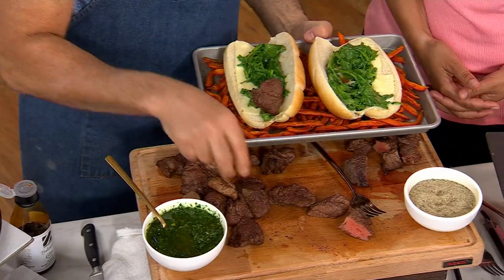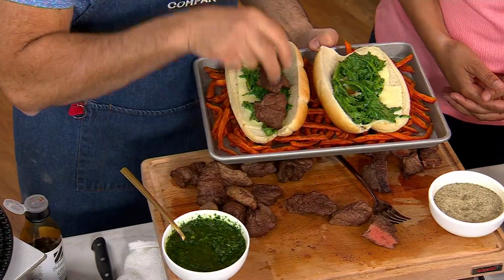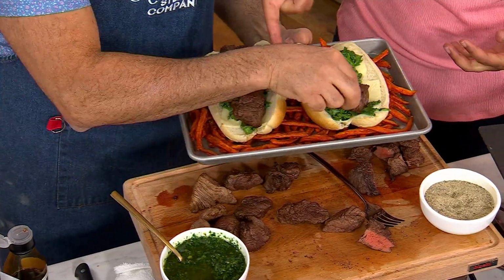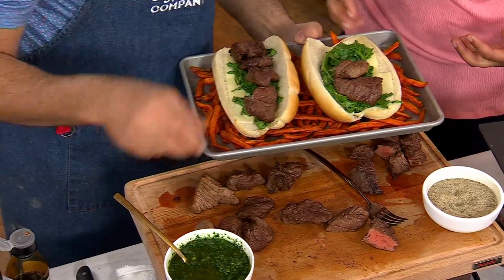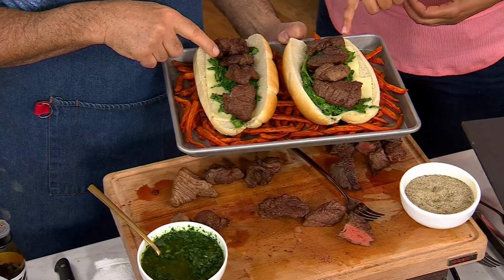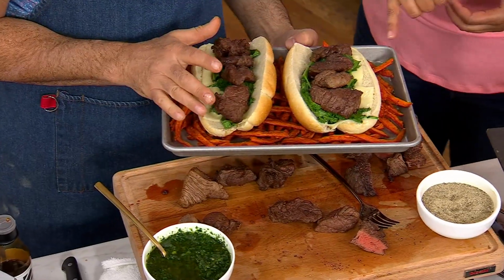Now here's what I'm going to do. I'm going to take, what do you think? 4? What's reasonable? Okay, great. 4 tips. But that to me looks like 2 sandwiches then. I could cut this in half. Yeah, because then you're getting gutsy sandwiches. Okay. We did a little broccoli rabe and sharp provolone cheese.